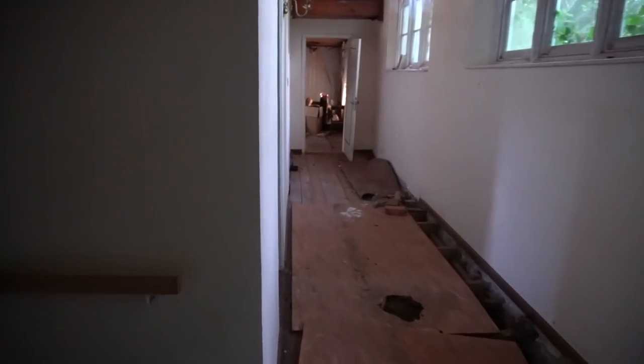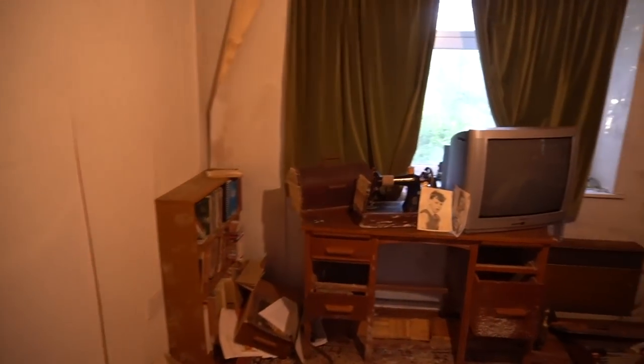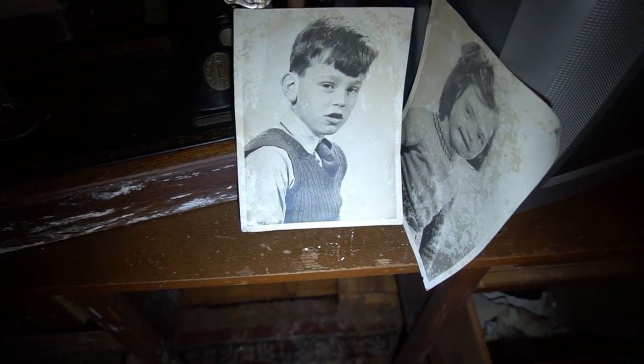So guys, lower level again. Let's try this room once more. I'm going to put the light on in here because I want you to see this. Look at this decay. And books, completely rotten, white mould all over them. Look at the old school picture. I'm going to put this up there. It's better than the floor. Now this is the boy I think we see upstairs in that other picture.